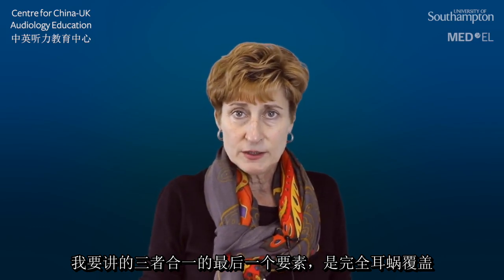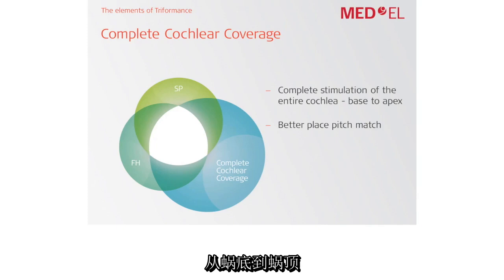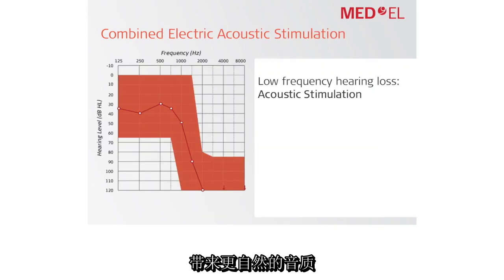The last element of triformance I'd like to go into is complete cochlear coverage. Our aim is to stimulate the entire cochlea from the base to the apex. That in turn gives us better place pitch matching, and that ultimately ends up in a complete spectrum of sound for more natural sound quality.